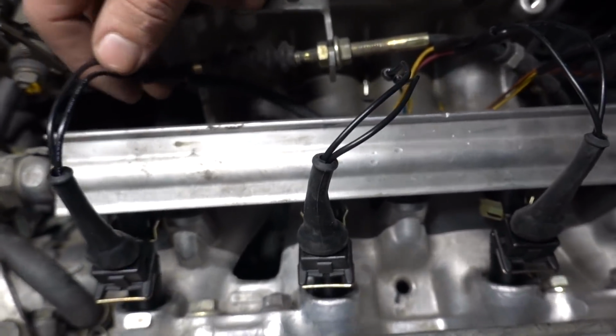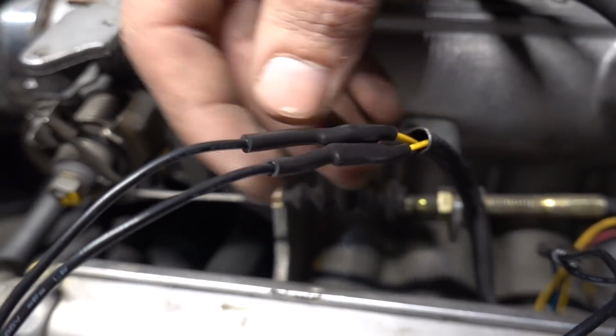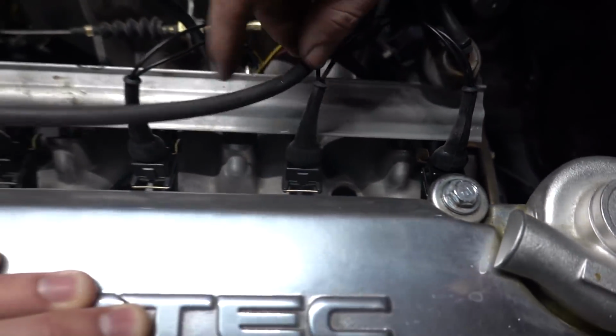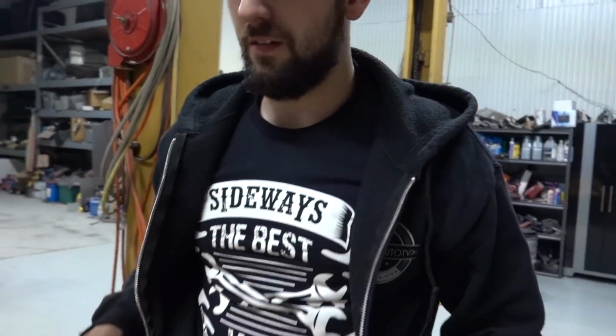So these bad boys right here, that is a non-insulated butt connector with adhesive lined heat shrink on top of it, and I think that's pretty good. There's a lot of debate on solder in engine bays. A lot of people basically say that solder will get hot and expand, or it gets brittle and snaps, whereas an actual crimped connector is a little bit better.